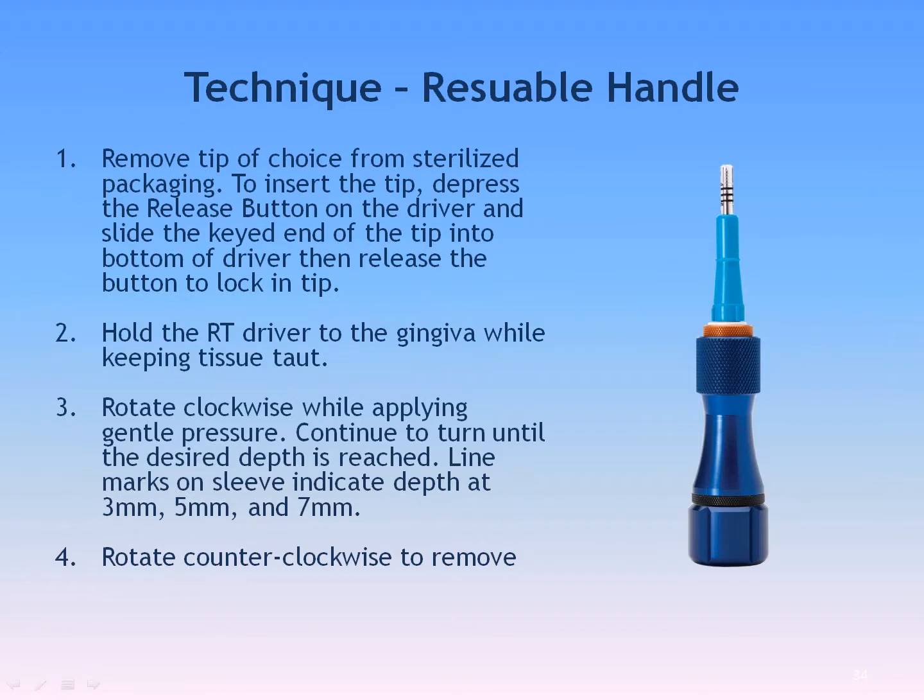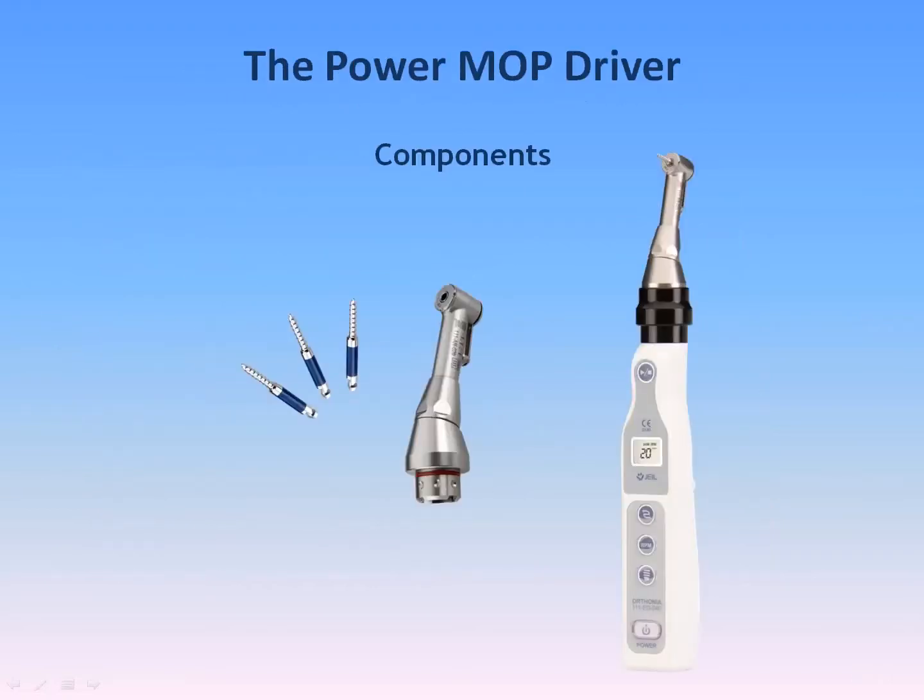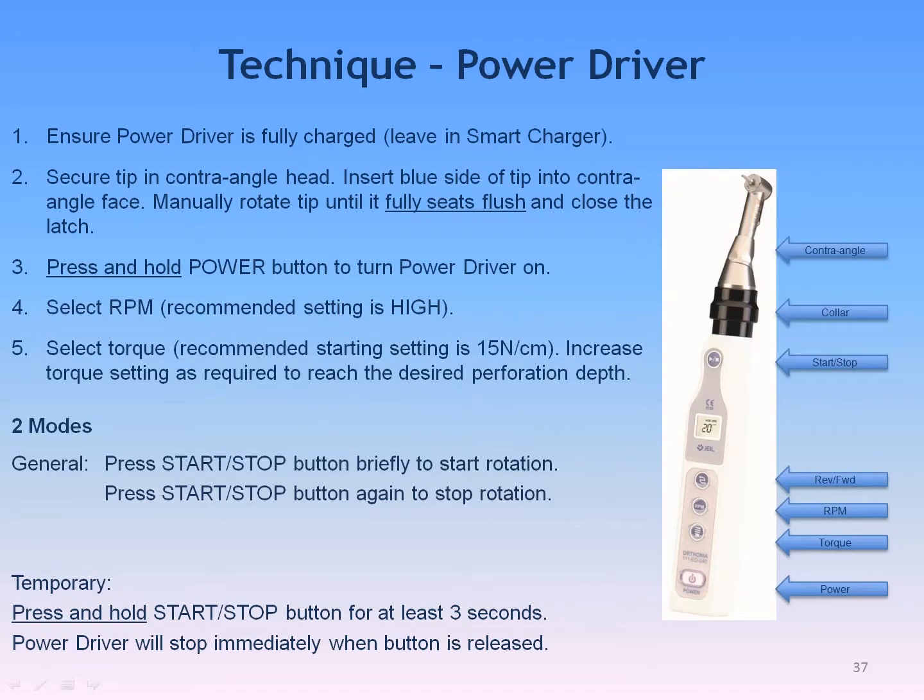The reusable handle technique doesn't have the LED light available to it, but it does have that little tip that identifies exactly how far you're going to turn. And the tip itself, where it used to bind, will spin a little bit so that it doesn't bind with the tissue. Finally, the power driver really is basically a handle with a head, and then the components being the little drill bits themselves. This is a breakdown of the instrument. You can, again, get this information from Propel itself. It's very similar to a TAD driver.